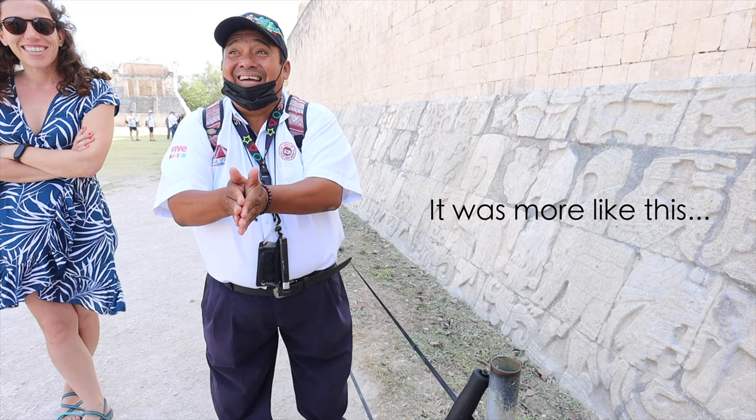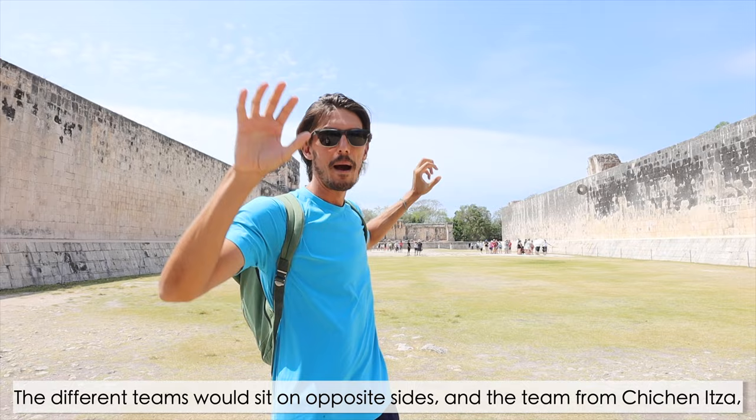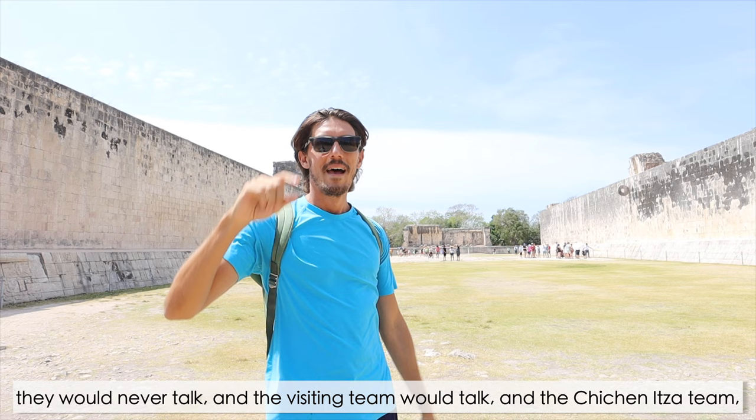¿Qué tal? So different teams would sit on the opposite sides, and the team from Chichen Itza would never talk. And the Chichen Itzan team could hear everything the other guys were saying. Yeah, they would spy on them.